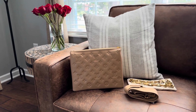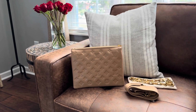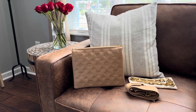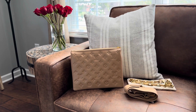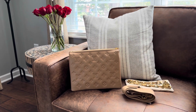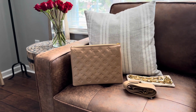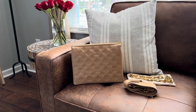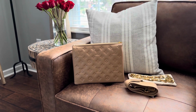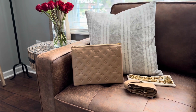I love the chain. The chain is really, really heavy and substantial. It's not flimsy. I mean, it has some weight to it. But there was something about the size of the bag. And I'm typically a mid-size to small bag kind of girl. I love a crossbody. That is just my jam. But for whatever reason, in this bag at that price point, I think it was like $2,700, $2,800, I just couldn't swallow it. And I don't even really know why.